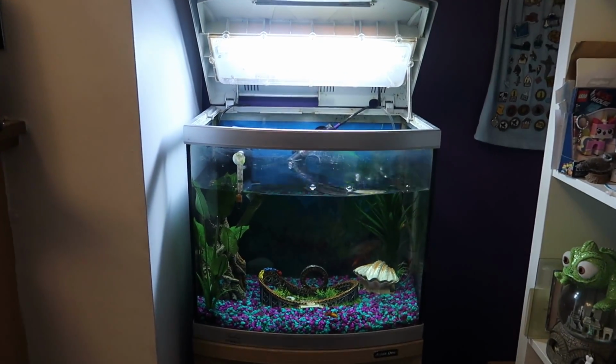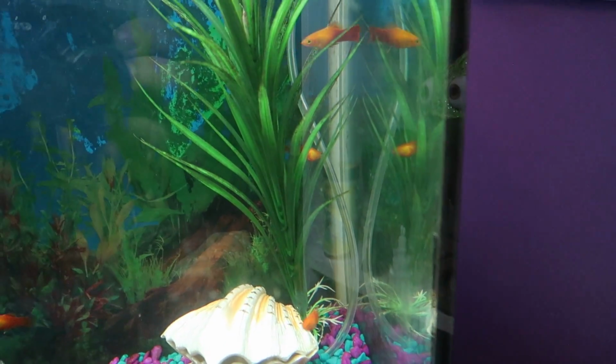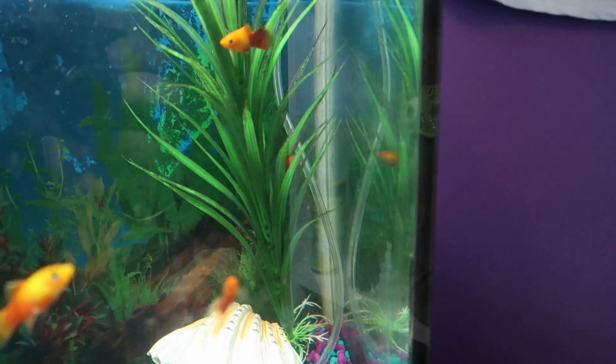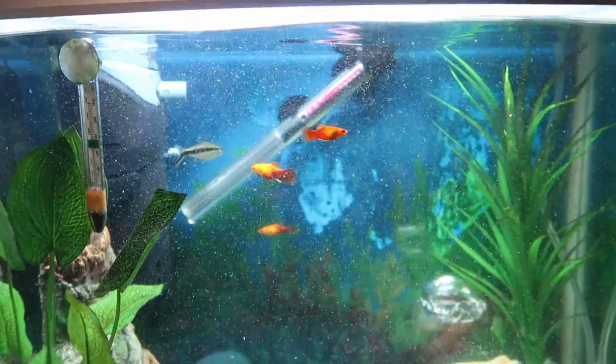You seen that one there? That platy in the corner is just stuck in the plant trying to eat food. There we go. One full fish tank.